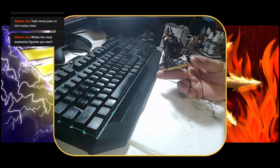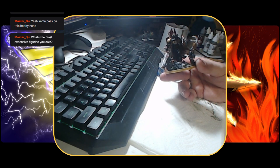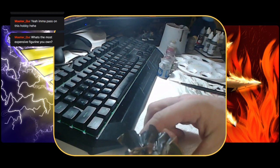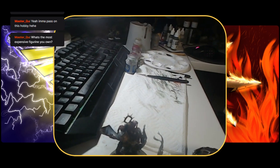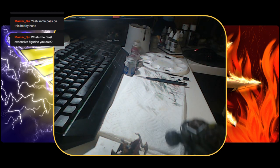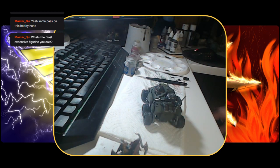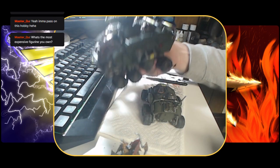This is Lion El'Jonson, Primarch of the 1st Legion, the Dark Angels. His model kit is $105. He's not the most expensive, but he's one of the harder ones to get a hold of. Outright, dollars to dollars, this guy is my most expensive at 115.